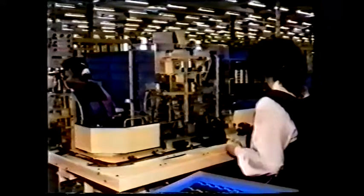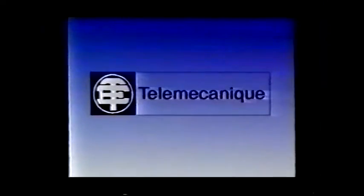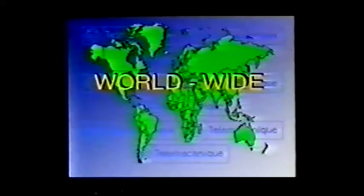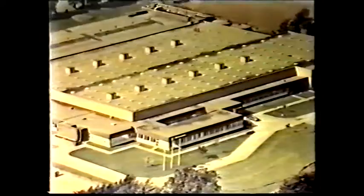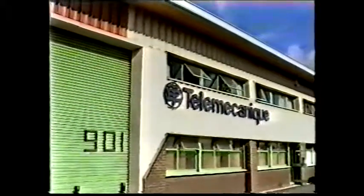Before going any further in the explanation of pneumatic technology and its various different applications in industry, we would first like to tell you a little about ourselves. Telemecanique is a worldwide force in automation and is particularly well known in Europe. Being of origin a French company, it has its headquarters in Paris. Here in Ireland, Telemecanique is well established, having a large factory in Selbridge, County Kildare, and a technical service branch in the Western Industrial Estate, Dublin 12.